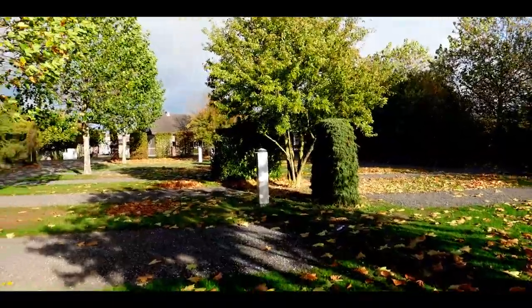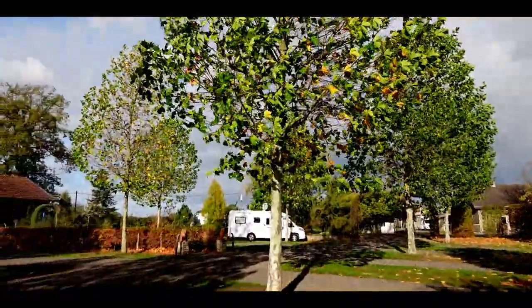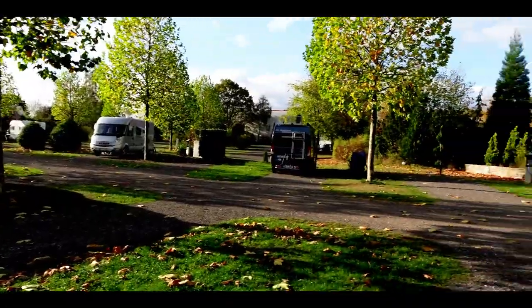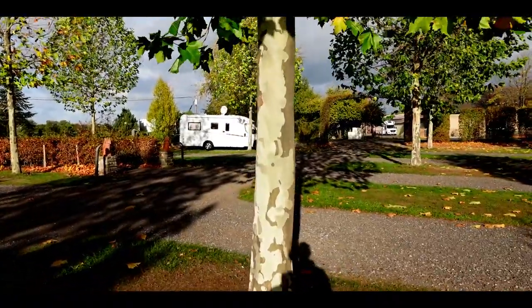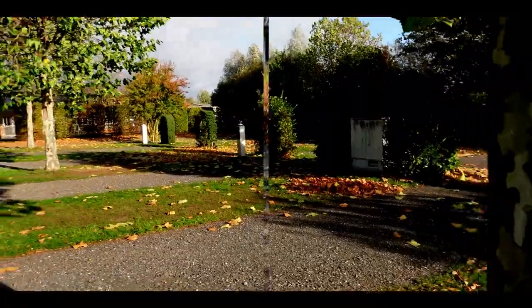It's certainly becoming autumn. There's a proper breeze blowing this morning. Look at these trees. But we had a really quiet night. Sun's out over the back of the motorhome, look. We had a really quiet night here last night. It's a perfect place for a bit of peace and tranquility. Oh, we've got camo trees. See these camo trees? But yeah, really nice.